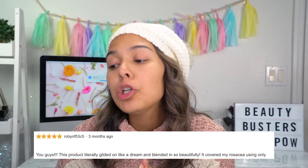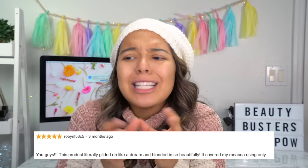You guys, this product literally glided on like a dream and blended. It's so beautiful. To apply the foundation, I'm gonna be using the e.l.f. Stipple Brush. This only retails for $3.